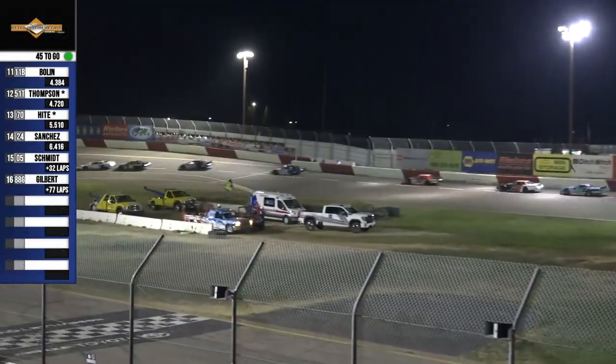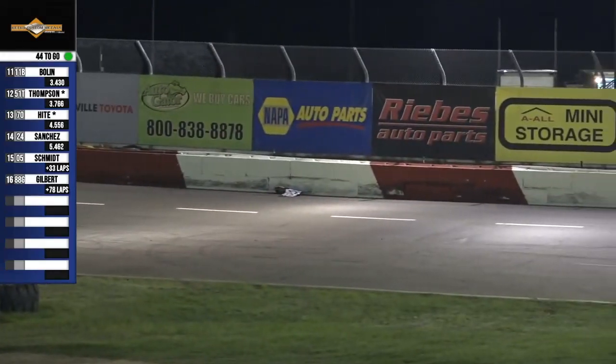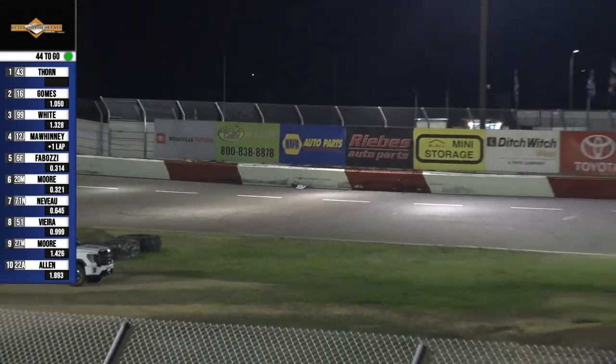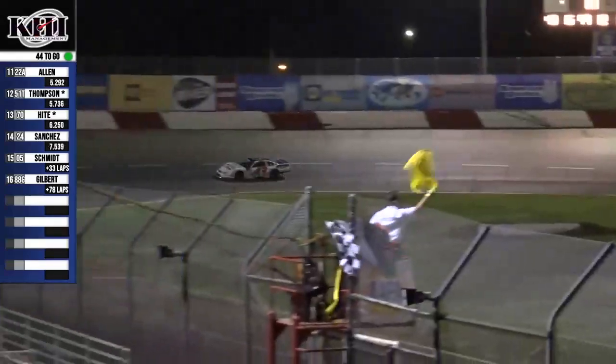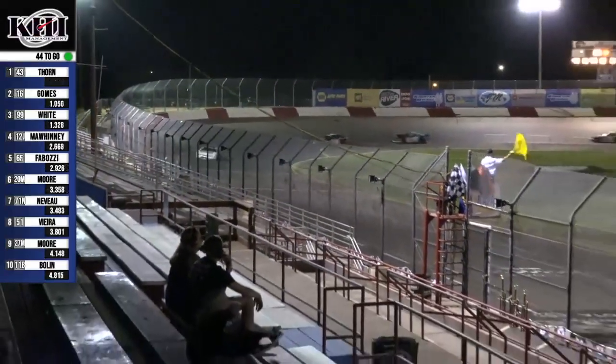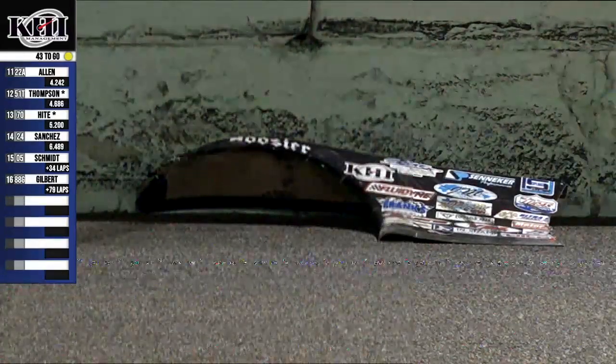Oh, like that. Debris flying. And we have a fender on the back straightaway. Pretty big. There comes your leader. And here comes your caution. Traffic Management Incorporated yellow. Well, we talked about it at the beginning of the show that the last time we were here, we got up to 11 cautions.